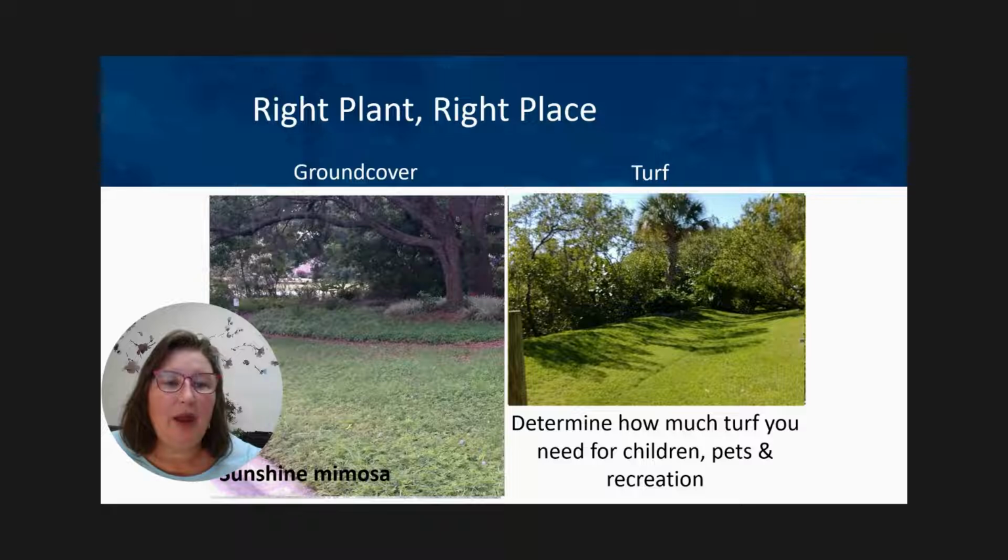When you're looking at a swale like this or a ditch type area, turf is a good plant selection because it does hold the soils in place and can tolerate these types of conditions and can be kept trimmed and mowed. This needs to be kept clear so water can flow through it. So turf does have a place in our landscape. That's not what I'm saying, but it doesn't need to be the whole landscape.